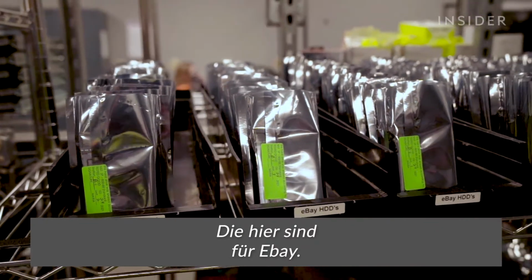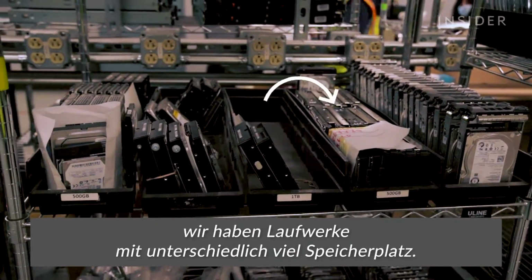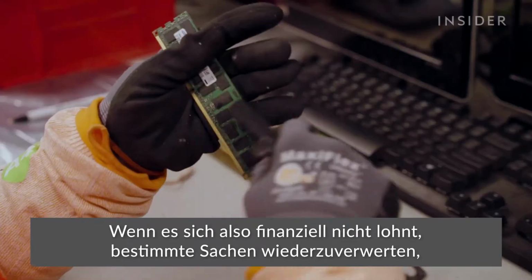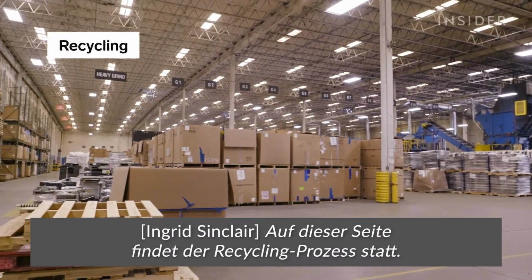You can see these guys are deemed for eBay. So you'll see 1 terabyte, 500 gigabytes, all different size drives. These smaller drives, there just isn't any value in it anymore. So if something's simply not worth Sims' time to refurbish, it's sent to be recycled. On the other side is destroy, recycle.